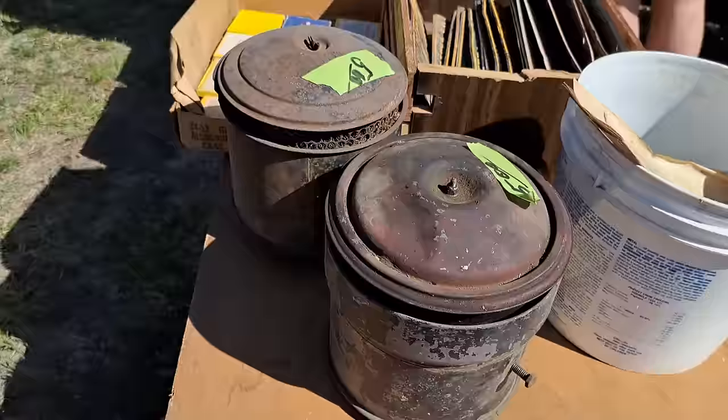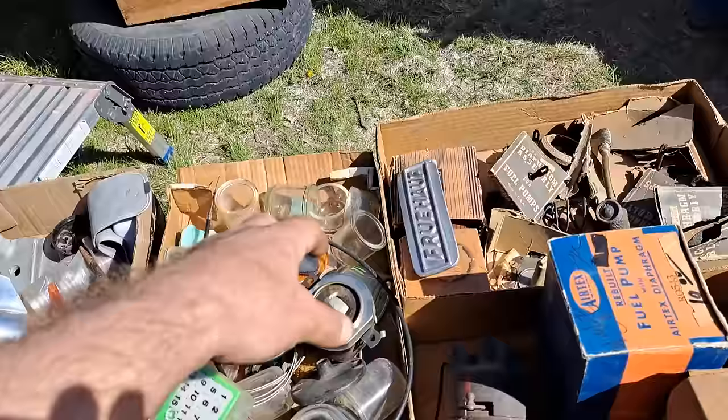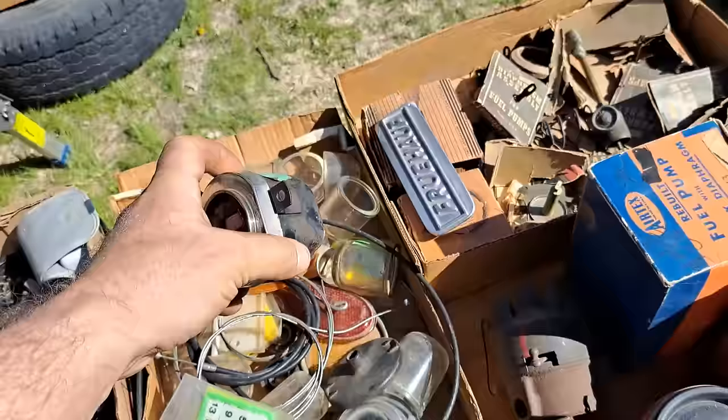Yeah, she paid for that, but I'm gonna give her that ashtray since you're buying all these. What are you gonna charge her for? She's got a Model A speedometer here. $20. Rusted out in the bottom though. Kind of a neat old 20s spotlight there.